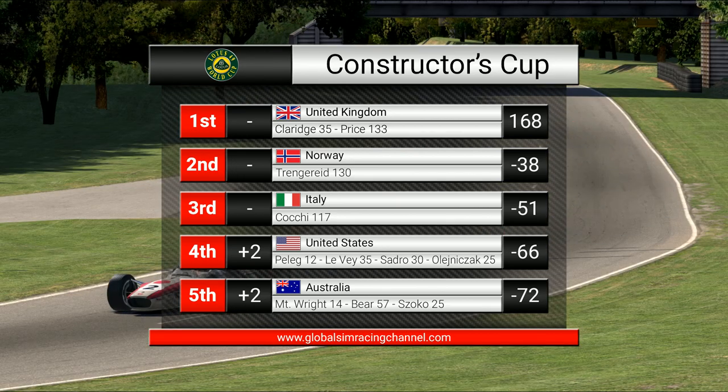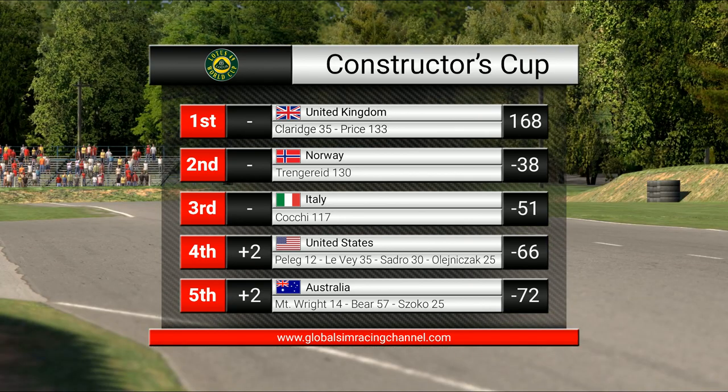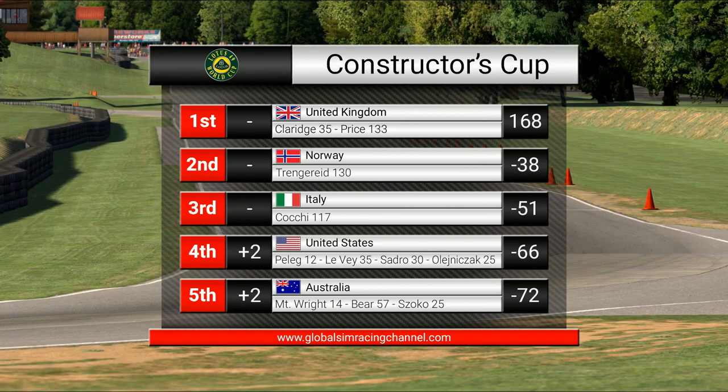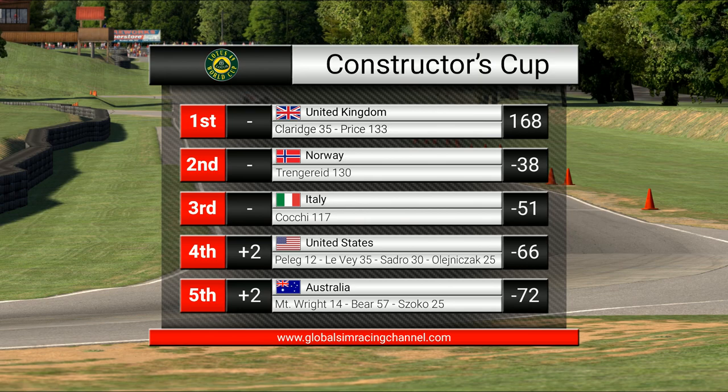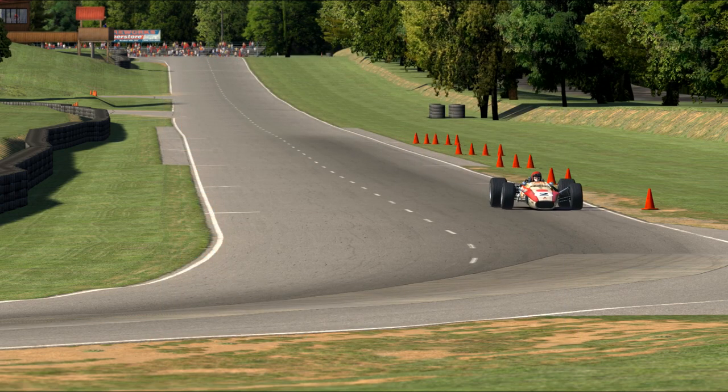Now, the United States doesn't have a lack of trying to get up there. Look at all the drivers that have been scoring for them. That does bump them up at least to fourth, but they got a ways to go. Really got to be scoring more at a time. And then Wright, Bear, and Zoko bringing Australia up two positions into fifth.